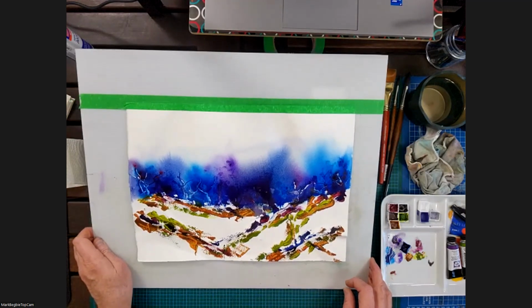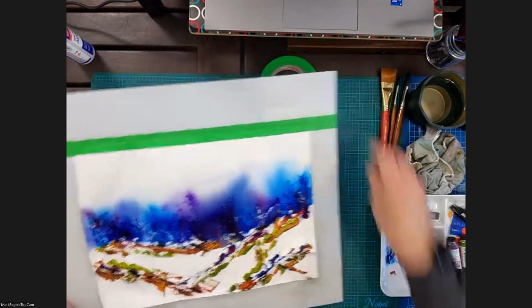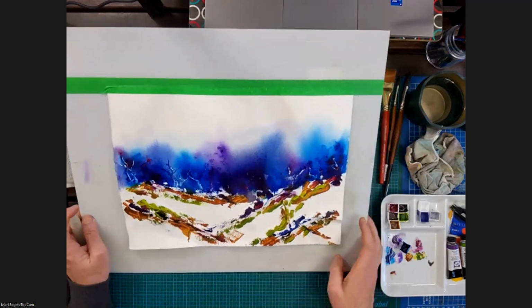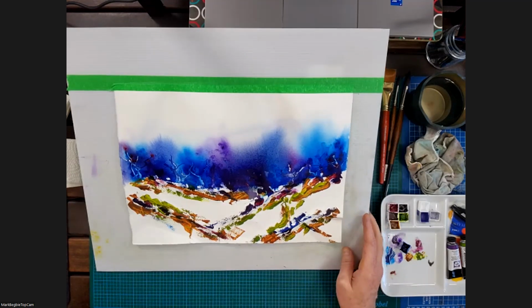While that's working, let's start working on the bottom part. So the bottom parts, I will basically use my spray bottle. The colors are on there, and we're just going to waken them up now, spraying them.